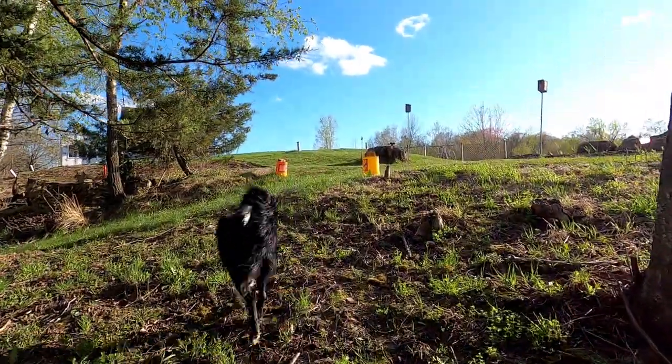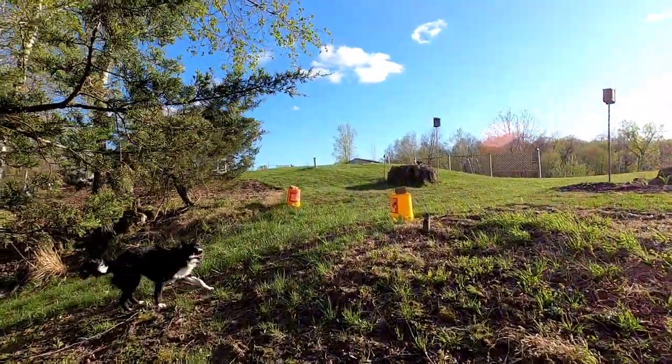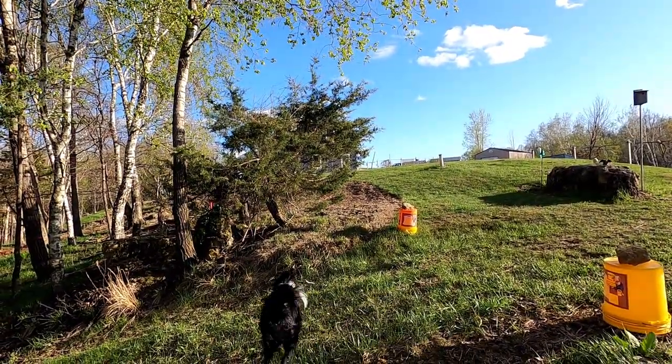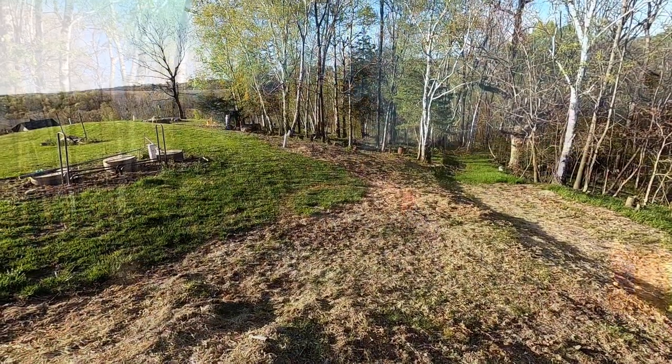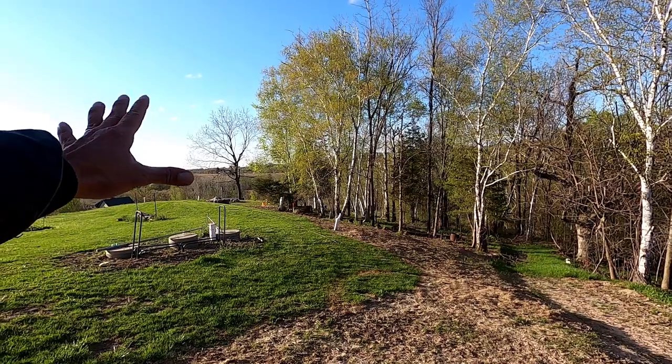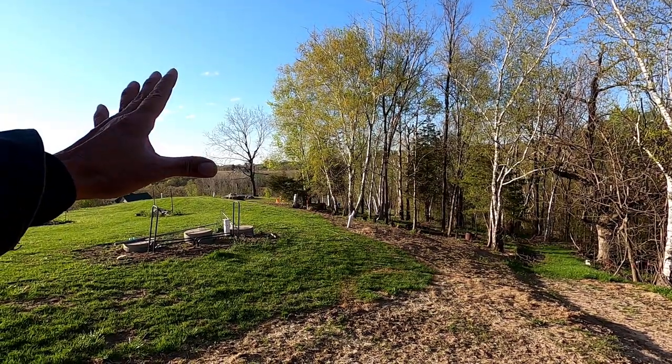Those are covered, and the rest of them are behind the barn and the cornucopia. I'll show you that over there. I wish I could show you this up close, but there is buffalo grass growing everywhere where I planted it.